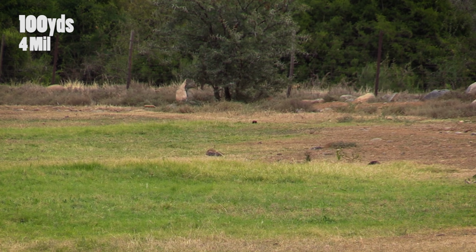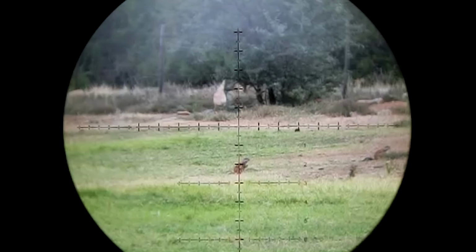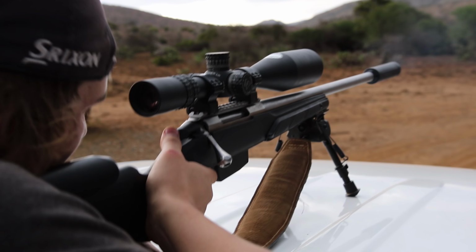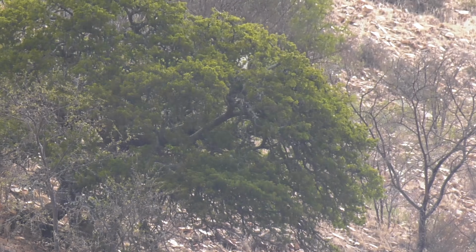We're also going to be doing something a little bit different today. Last time we just went out with the FX Impact, which did a really good job, but today we're bringing the 260 Remington as well, to perhaps get some long shots in, like a couple hundred meters away on the ground squirrels, which may be a little bit overkill, but it's definitely going to do the job for us, and it will be a lot of fun. And if along the way we see some monkeys and baboons, which we're also after on this trip, we're going to shoot those as well.